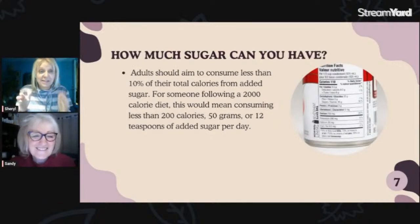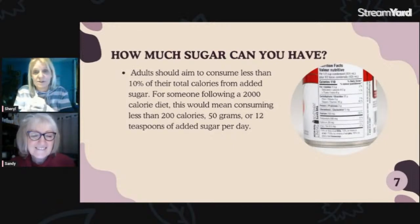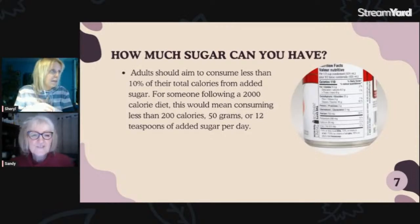Now, having said that, there's no agreement between the World Health Organization and the American Heart Association. They all have different recommendations. The World Health Organization says it should be half of this, so 25 grams or 6 teaspoons of added sugar per day. Yeah, so only about 5%, not 10% of the total calories. Yeah, because 10 sure seems high.